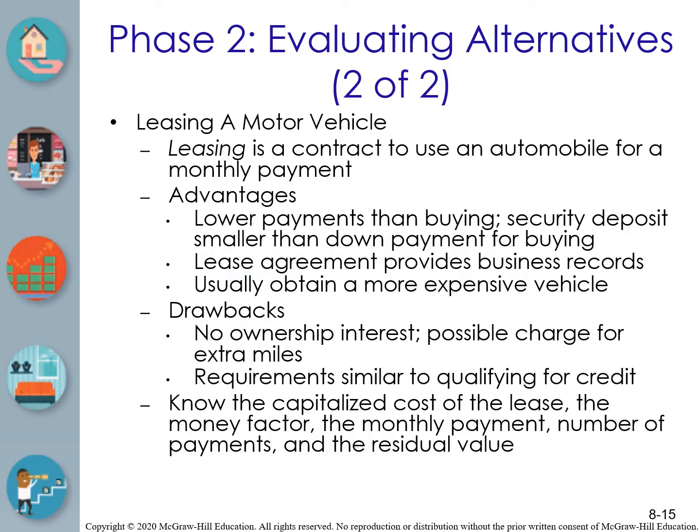So these are other alternatives to actually purchasing a vehicle. Leasing a car: leasing is a contract. It's a rental is what you're doing. It's a contract to use an automobile for a monthly payment. The advantage is lower payments than buying because you don't have an equity stake in the vehicle itself. You're just renting it. The security deposit is typically smaller than the down payment for buying.